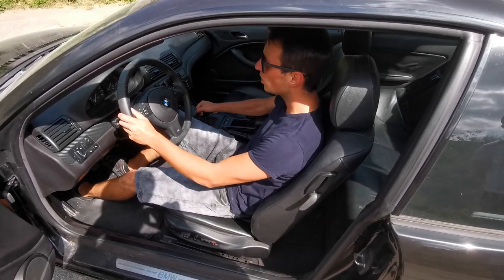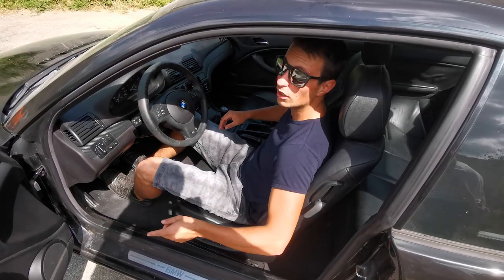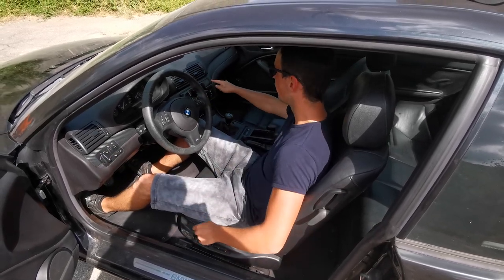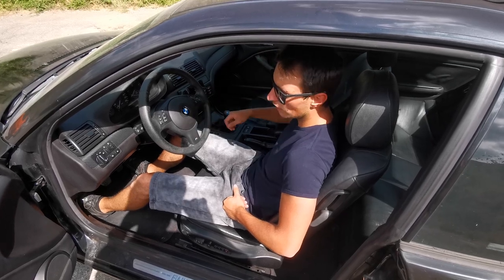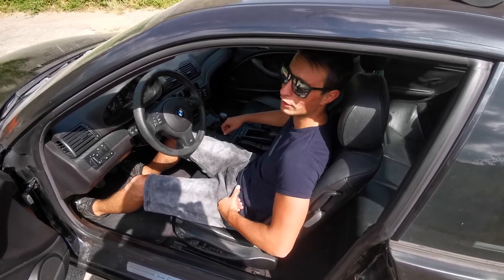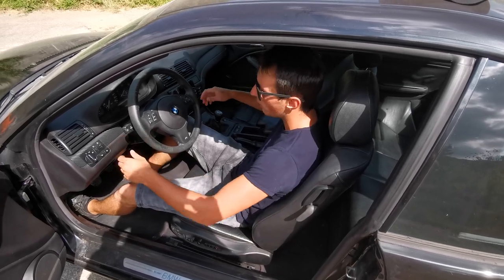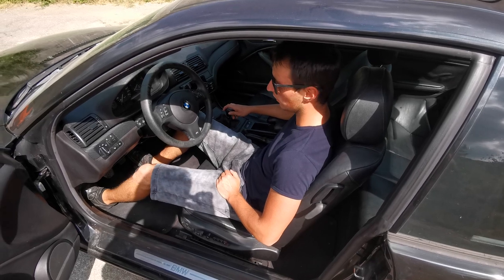A few modifications here and there to the head cluster and a few things, like absolutely every single goddamn E46 has carbon trim all around it. It's just, everybody does it, because the trim wears out a lot, and it just looks much cleaner with carbon. And it makes it a bit sportier. It's just a very nice place to be in.